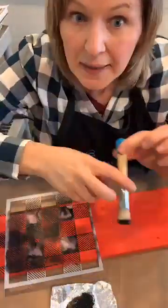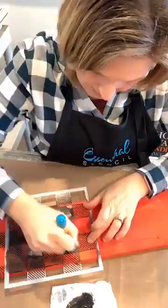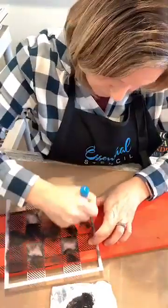Linda says she loves the plaid set. Me too. I do too.